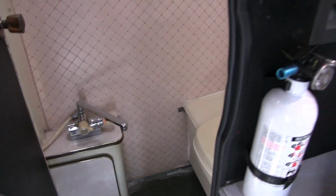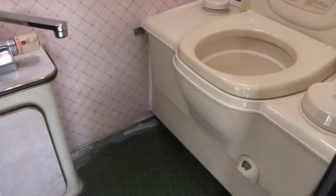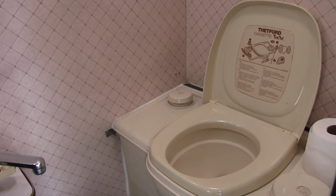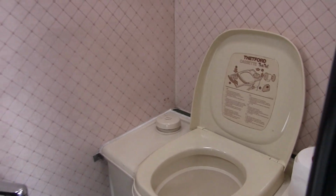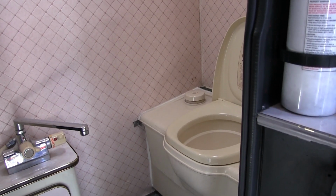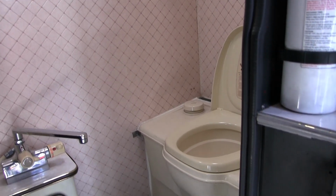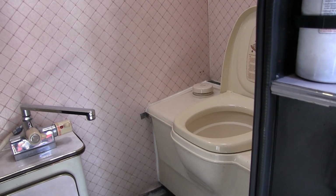For the toilet, we have a Thetford cassette. So no black water system. It's all just a PVC cassette on the side of the vehicle that you take out, almost like a porta-john. So after you use the toilet, it goes into some holding tank that's removable. Yep. So you could take that to a gas station or a truck stop. Yeah, and empty it at any dump station, campgrounds, or anything like that that allows dumping of black waste.